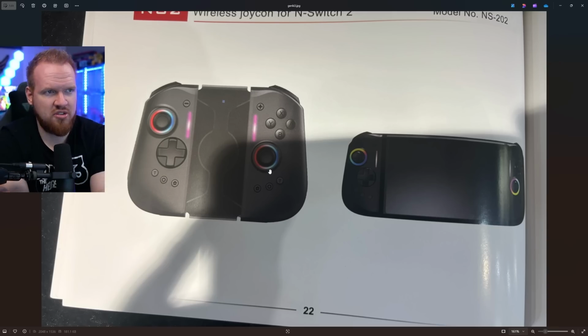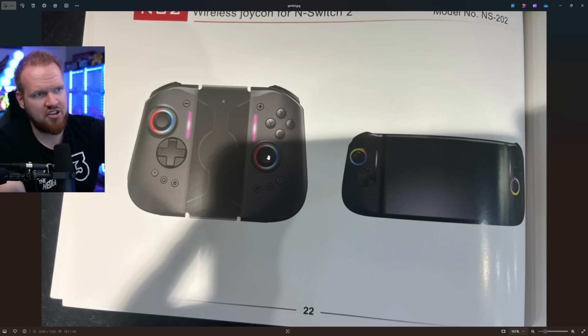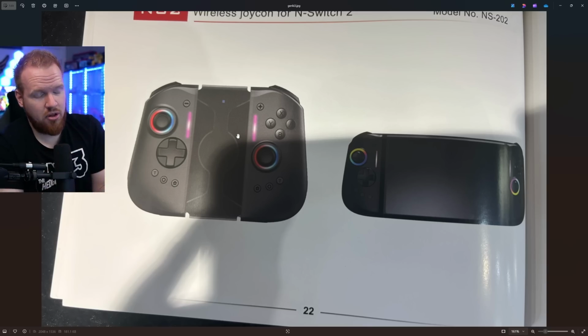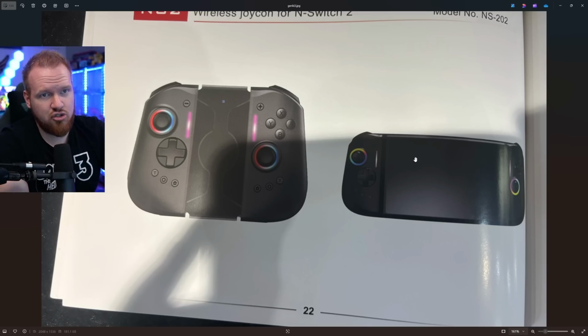Nixie's a brand I've worked with in the past. They make a really cool alternate Joy-Con that you can slide onto the side that has a bigger profile. So, for bigger hands, it's way easier to grip. But you do have, of course, them just advertising it in a book here. You can pop it onto a middle connector where you hold it like a Pro controller, or you can put it on the sides of the console, which you can see there in yet another render to the right of it.